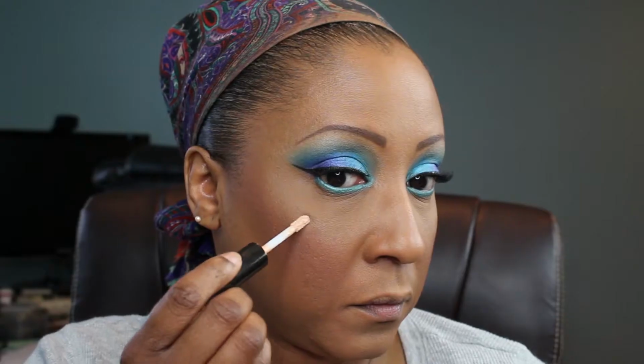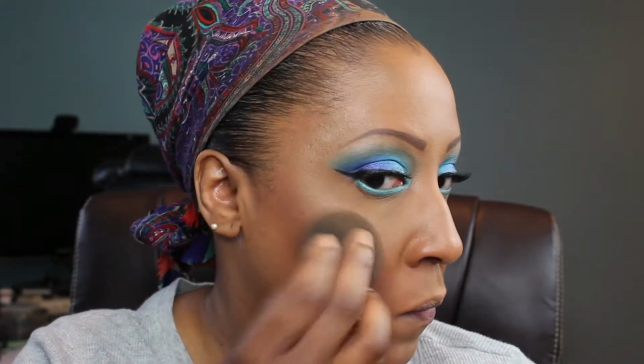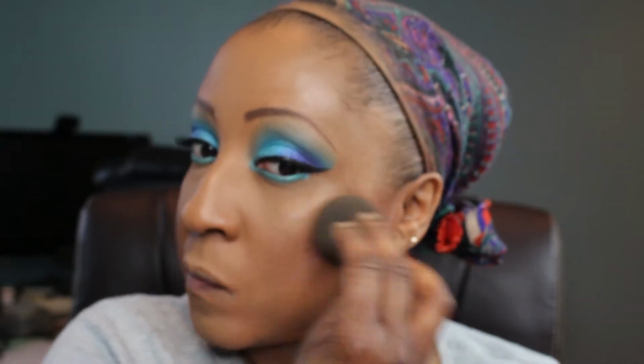This is the Becca Shimmering Skin Perfector, the liquid in the color Opal. And I apply that in a C shape on my cheeks and my temples, and I blend it out with the Beauty Blender. Bring that intensity down a notch, and it looks a little bit like the Coachella makeup tutorials, right, that you see here on YouTube, those dots, and I blend that out again with my Beauty Blender.